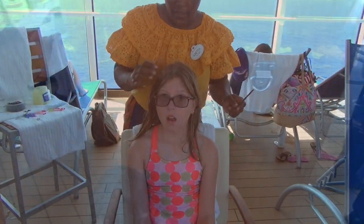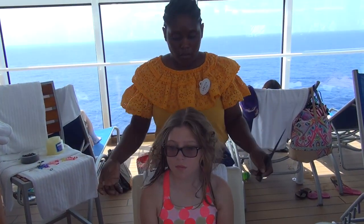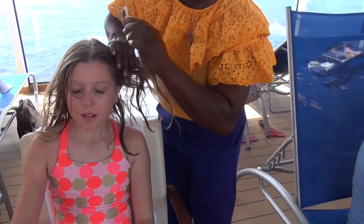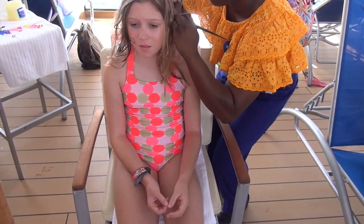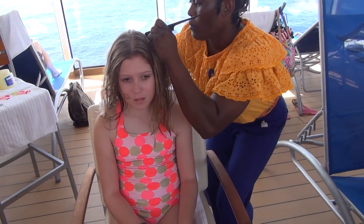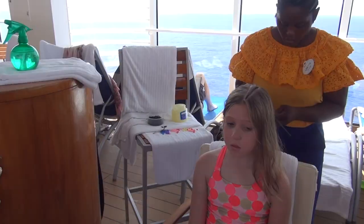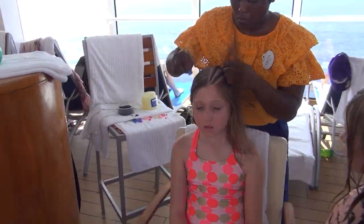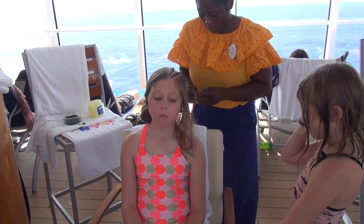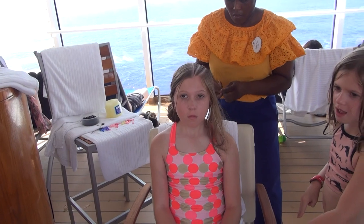Some hair braiding. This side or this side? You get to pick. You want it on that side? You like the two? You want three? Yeah. I think we might need to do three. What do you think? Yeah?